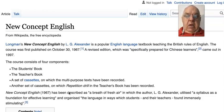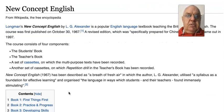When I first came to China, I really did not like the New Concept English book because I was looking in the schools and I was seeing what was going on in the schools. I had the opportunity to observe several dozen teachers who were teaching this series of books in the schools here. And I didn't like what I saw because I didn't see them getting the results that they should have been getting. And I later found out why. I'll talk more about that later on.